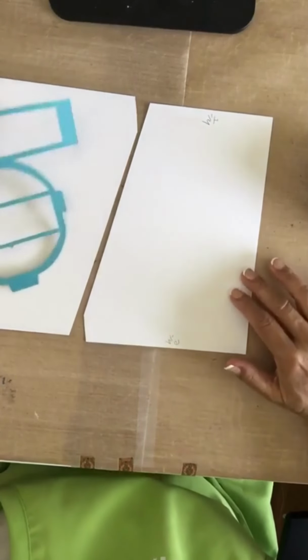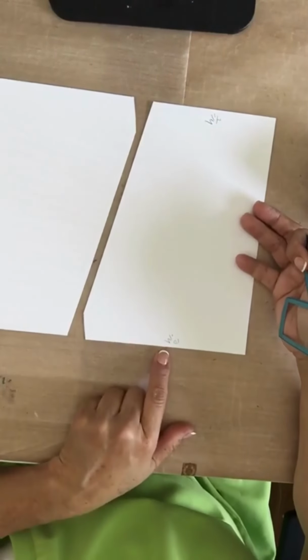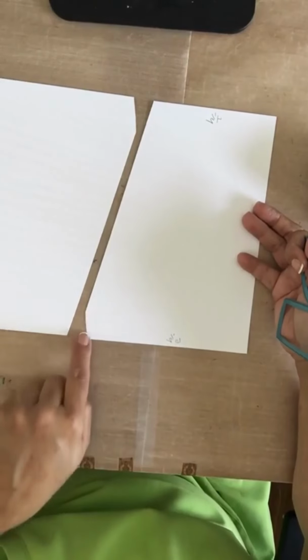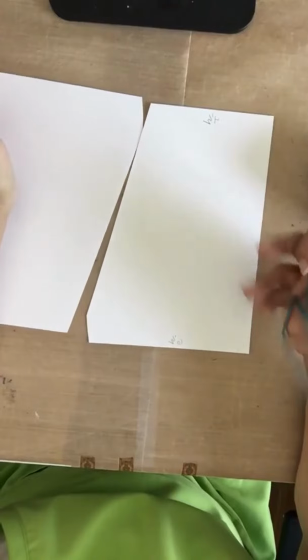These are die cuts, so it's 4.5 on one side and 6.5 inches on the other side. And then I trimmed off just these little corners because 6 inches goes through a die cutting machine.